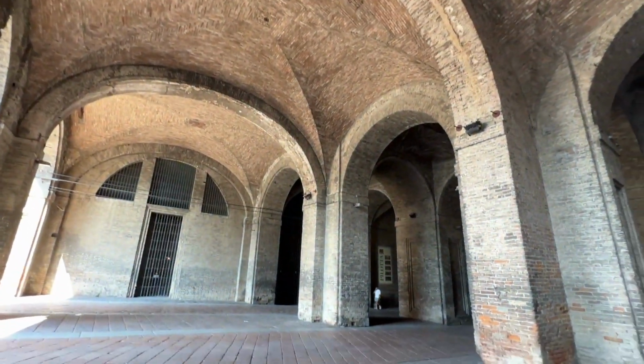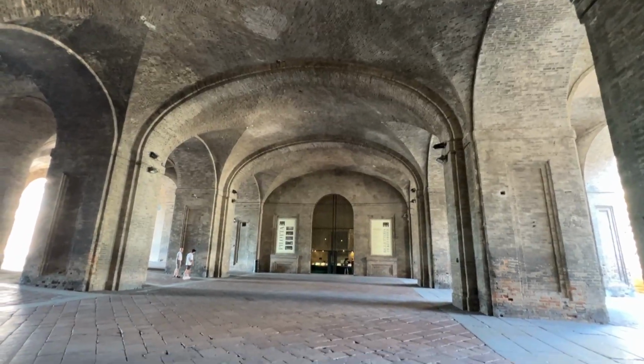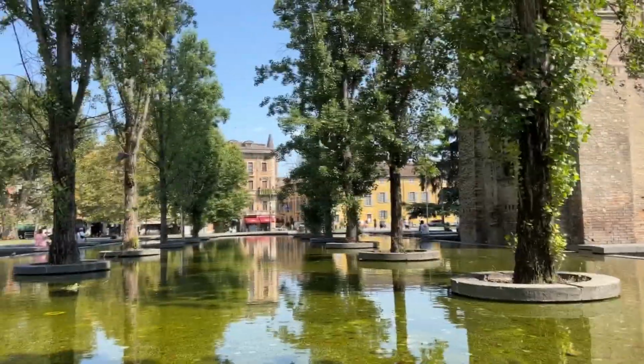It was very damaged during the war in 1944, but has been rebuilt quite a bit. Inside there are several museums and art galleries, among them the archaeological museum that you can visit.